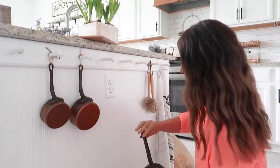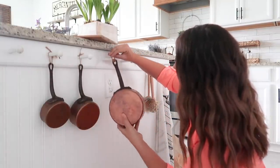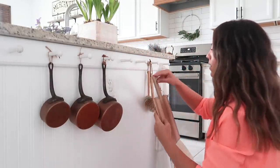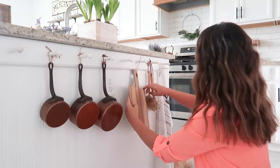I love how effortless peg rails are, and I'm always changing out the decor on mine. It's just a simple and thoughtful way to display or store useful items around your home.